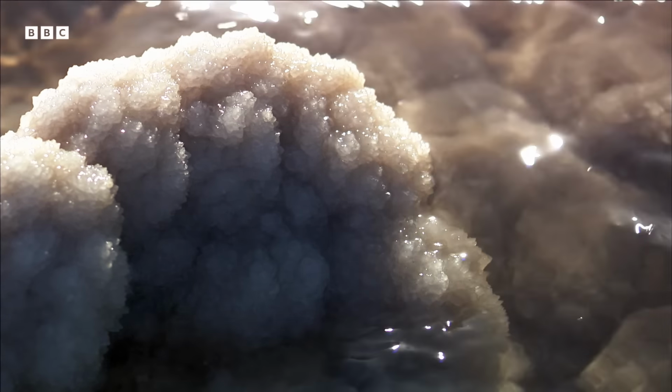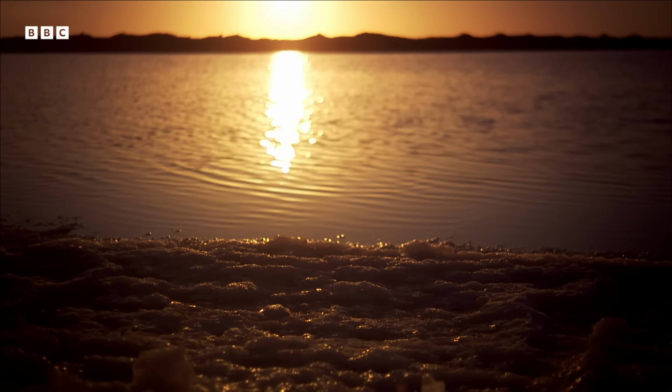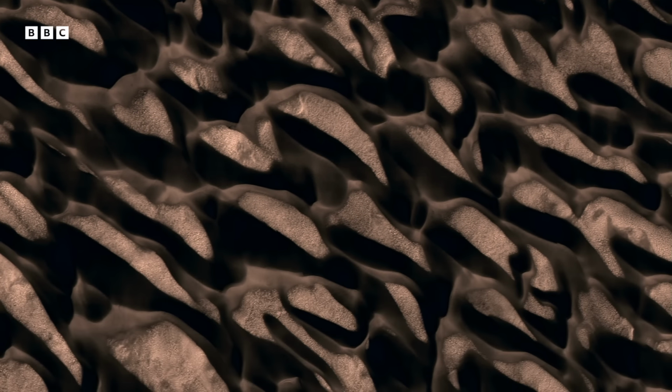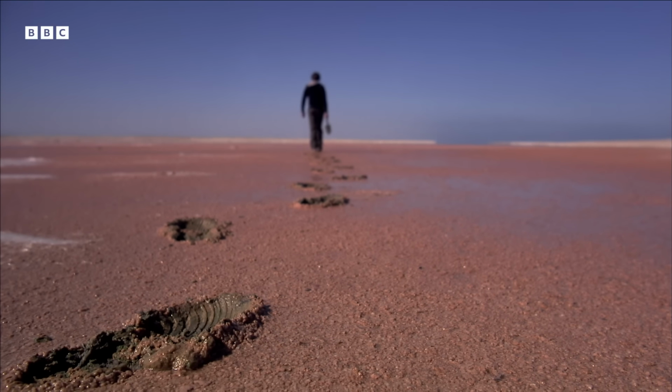The discovery of gypsum has helped build a picture of an ancient Mars that was much warmer and wetter. Subsequent discoveries of gypsum in networks of sand dunes suggest that large areas of Mars were once covered in standing water. And where there is standing water, there is the chance of life.